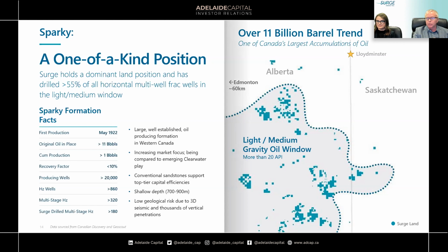So for the next few slides, I'm just going to walk through some of the details of our asset base and really help to differentiate our location inventory and highlight some of those things.